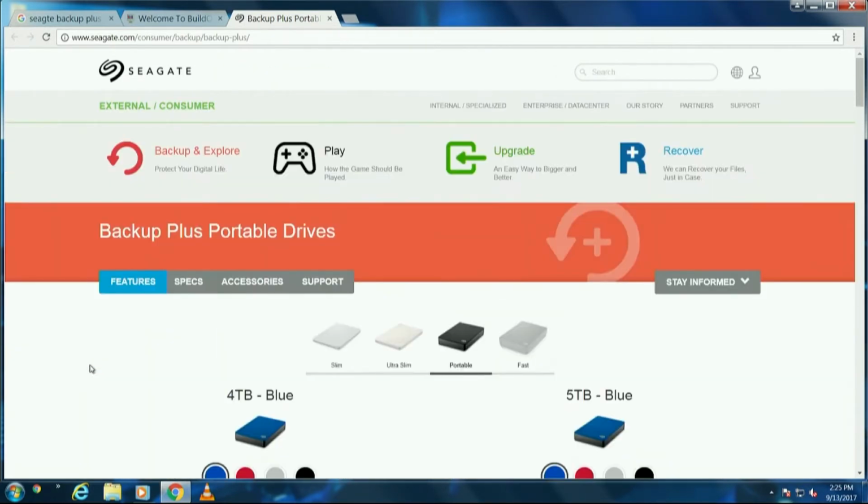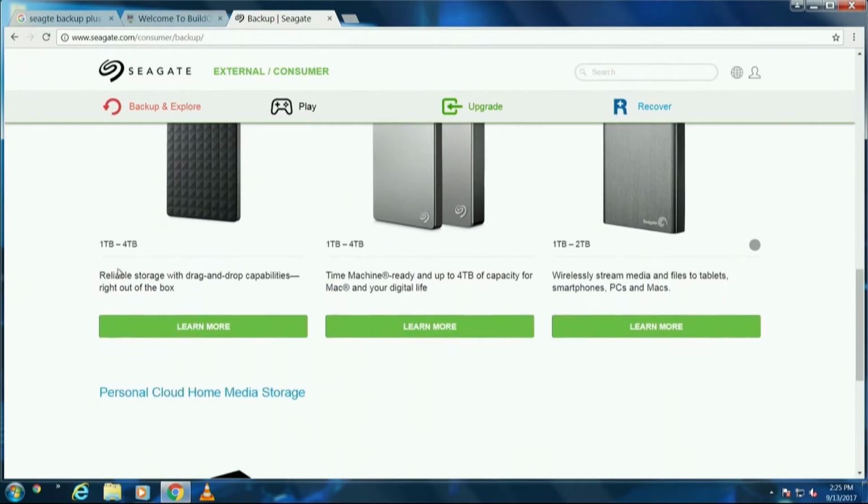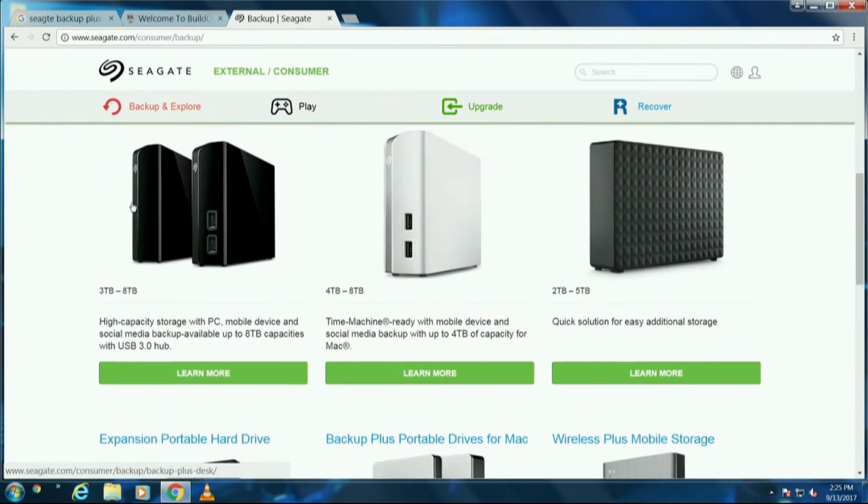Accessories just show you a couple of longer cables if you're interested. Specs I don't need. What I'm curious about is their software, if there's some way to get the software without having to register. And it may not be possible.